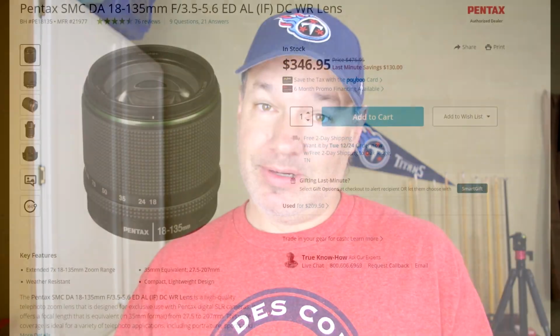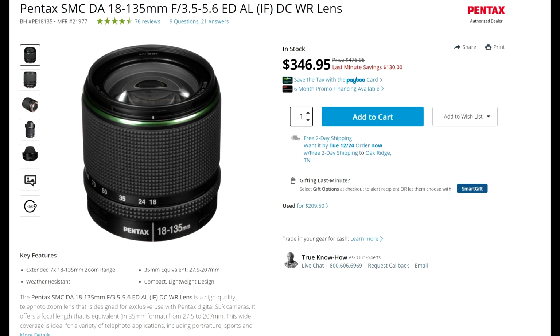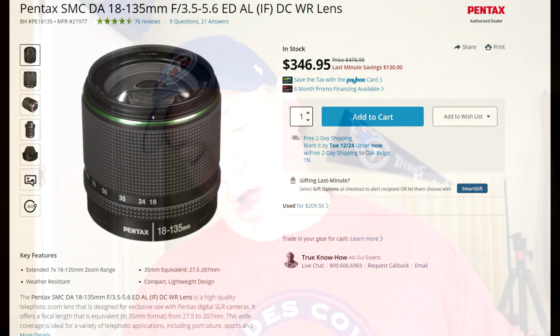This is the 18 to 135. It's weather resistant, so it's a nice lens. If you're looking for something with a long focal range, this will have you. You've got wide at 18 all the way up to 135. Images are sharp. It does have the variable aperture when you're going throughout. I think it's 3.5 to 5.6, and used you can get around $180. So it is a very good lens.